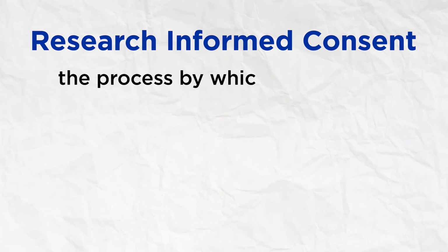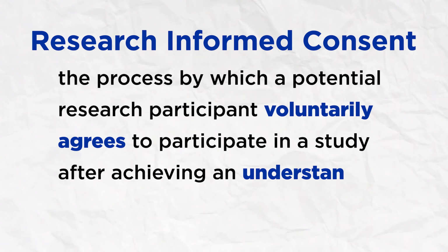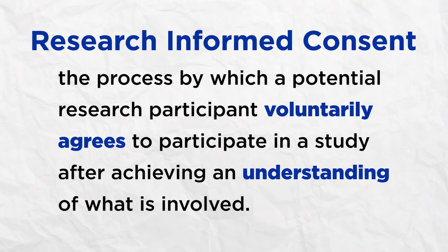Research informed consent is the process by which a potential research participant voluntarily agrees to participate in a study after achieving an understanding of what is involved. Does that make more sense? No, not really. That's all right. In a research study, the researcher should give the potential participant enough information for them to make an informed decision on if they want to participate or not.